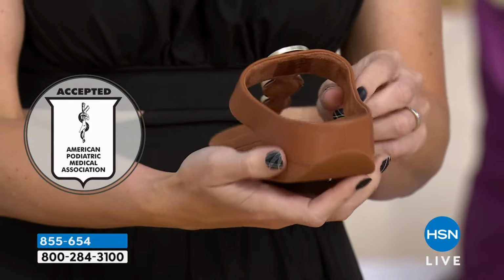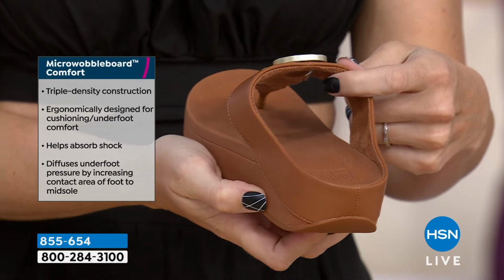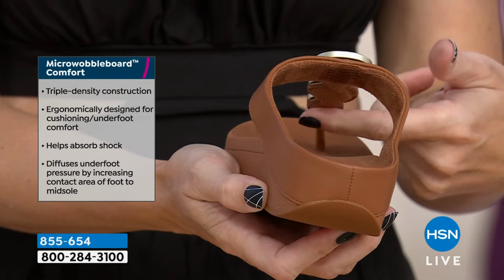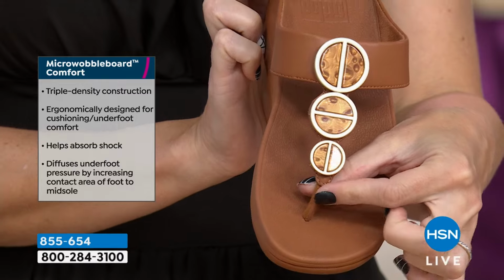And then underneath, so this faux leather is gorgeous, right? But we don't want any of that touching our foot. So we have a padded faux microfiber lining that goes all the way down our upper here to a padded toe post where the seam is facing away from the skin.